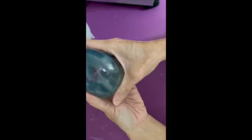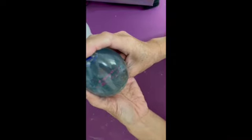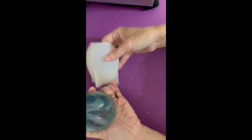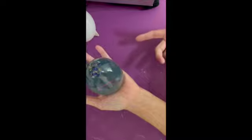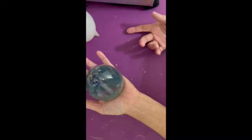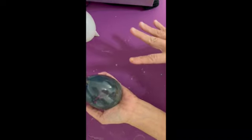You know, and like I said, it's an experiment. It's a work in progress. And I know what I need to do next time to make it better. I think this was the right mold to use, though, to get the effect that I was looking for, especially if you're looking for something like this. What I'm going to do is take this outside, and take a picture of it in the sunlight and see if it makes it look better. And I'll put it in the video.